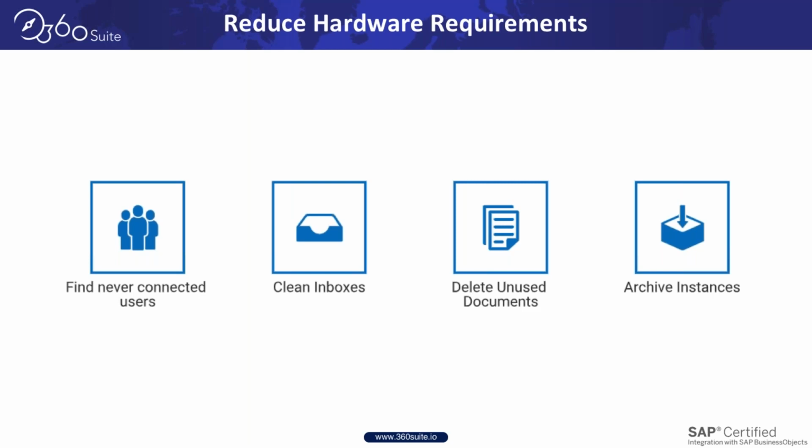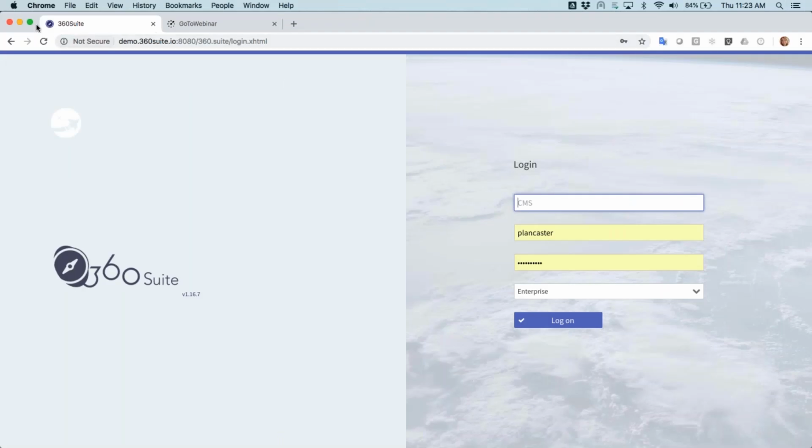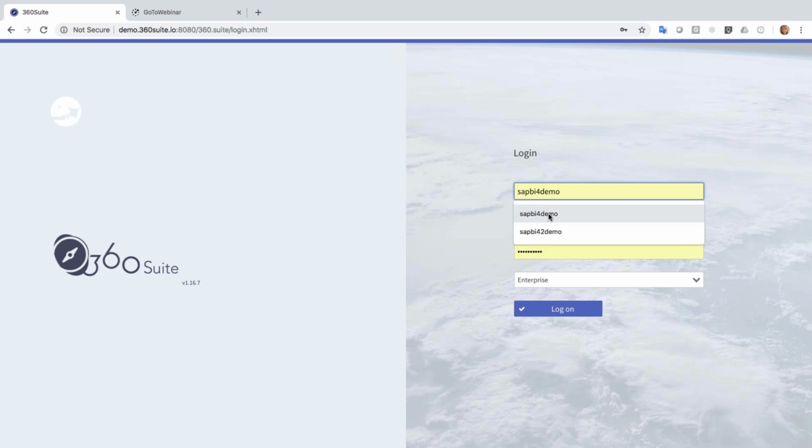So I'm going to do a quick demo of what the 360 suite looks like and how you can clean inboxes. Okay, so let me switch over to 360. So here I am going to log in.